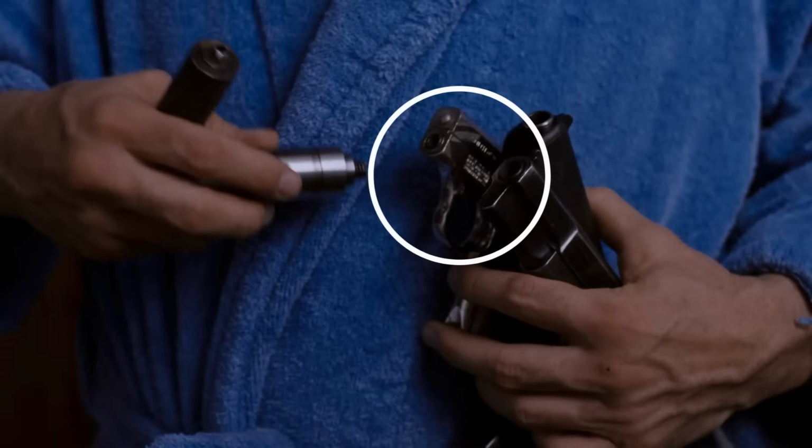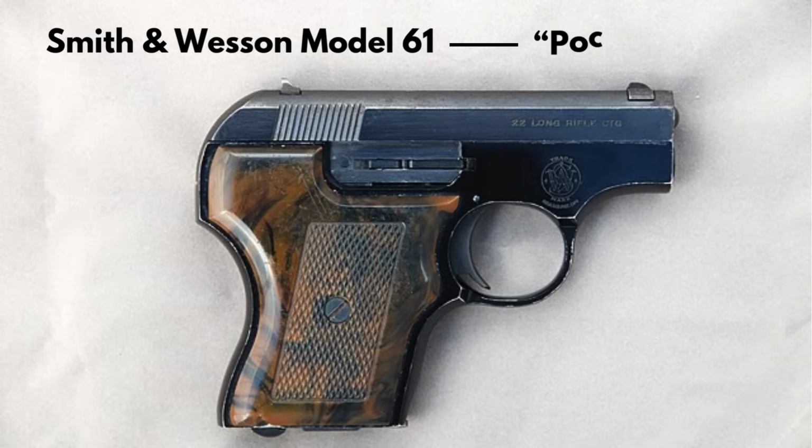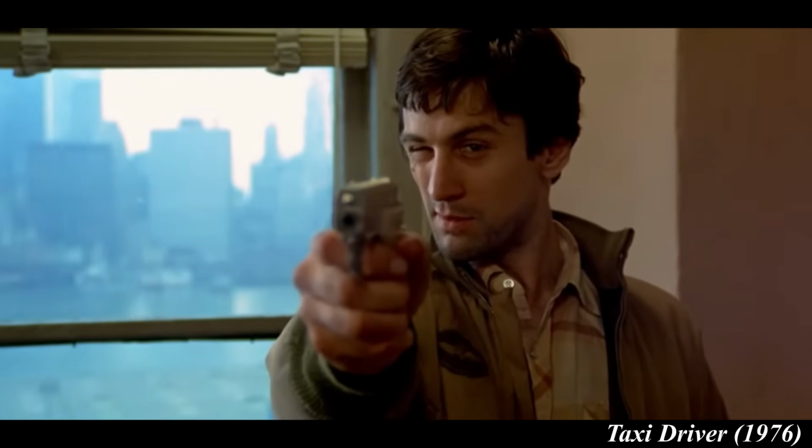The other gun out of the bag that can be seen in the hands of Jimmy in the very back is a Smith & Wesson Model 61. Also known as the Smith & Wesson Escort, or simply the Pocket Escort, it is a subcompact semi-automatic pistol chambered in .22 and was designed specifically for self-defense. Produced from 1970 to 1973, there's believed to be a little bit more than 65,000 of them built.